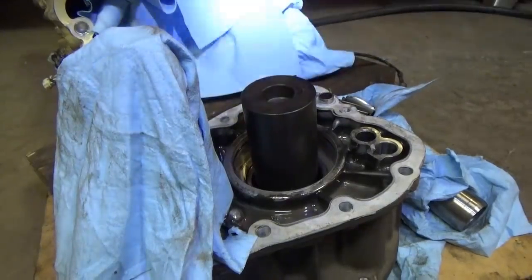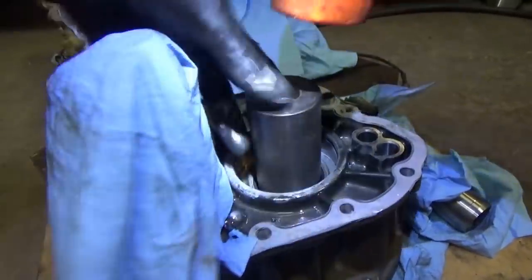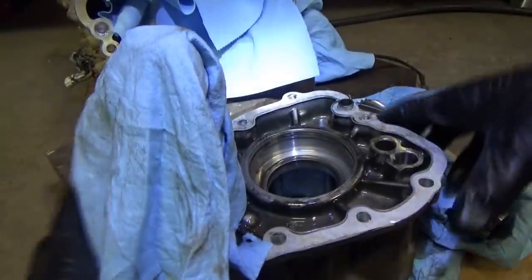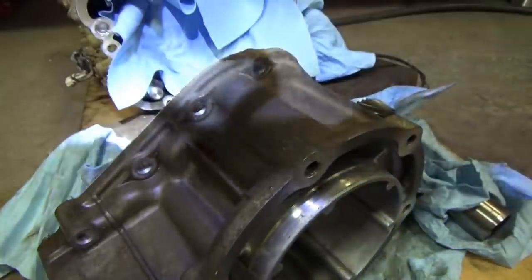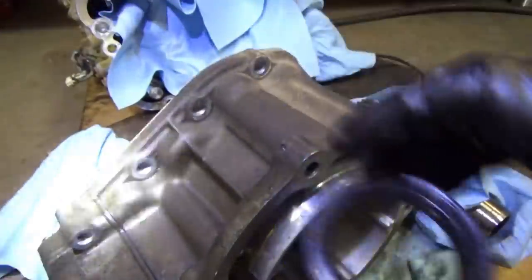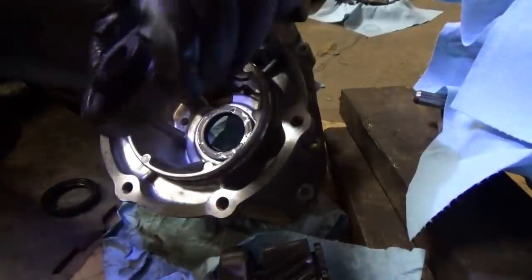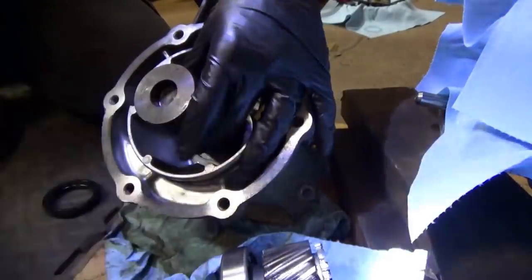So let's pop a fresh oil seal in here. I just have an adapter that I want to use to push this one out. There we go. No issues there. And pop the new one in. Alright, again using just a flat wheel bearing adapter in this cup. Let's drive the new seal into place.